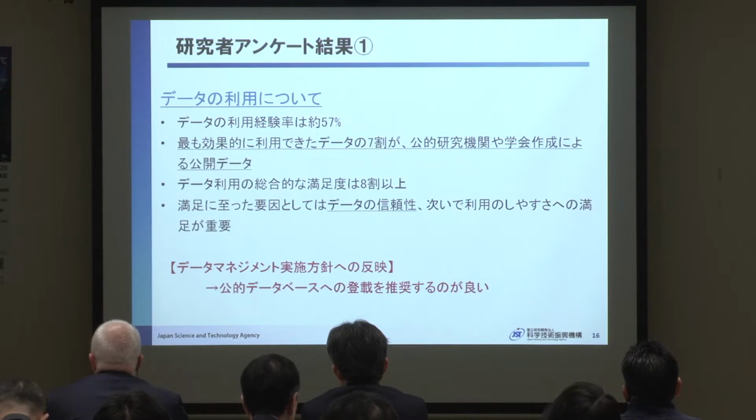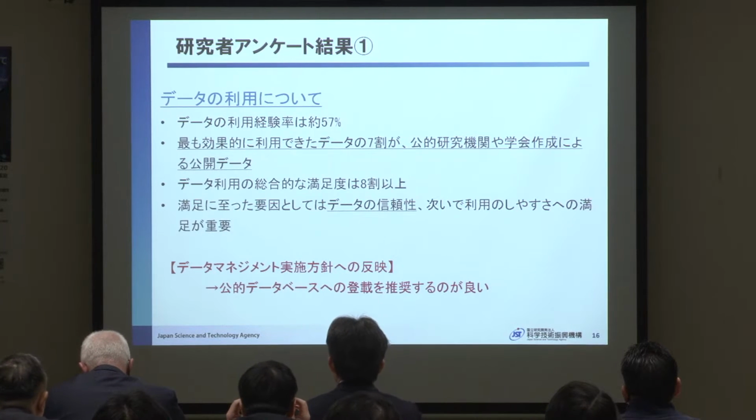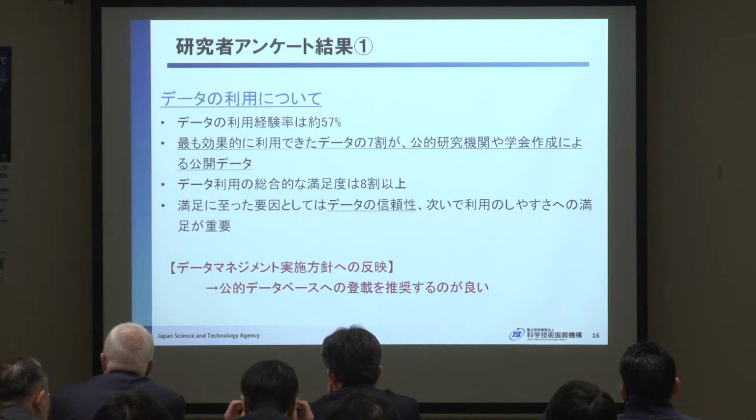First, about the experience of using the data. About 60% of the respondents said that they have used the data from someone else. And we asked what was the most effective data. And they said that 70% of the data that were effective were the publicly available data from the public research institutes or from academic scholarly associations. And the level of satisfaction was over 80%.